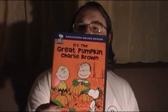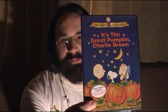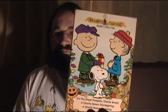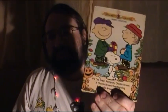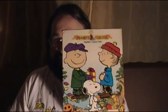Now of course I have more than one copy of It's the Great Pumpkin, Charlie Brown, in terms of the TV special. Because I also got the original Paramount DVD release of It's the Great Pumpkin, Charlie Brown. If you've seen one of my older videos from 2007, I actually showed this before it went out of print. This has been out of print since 2007.